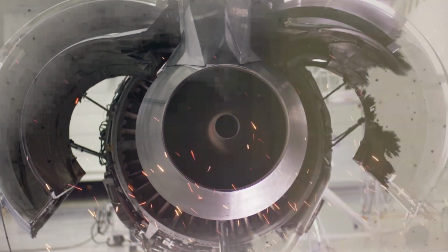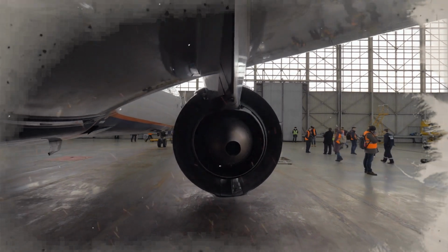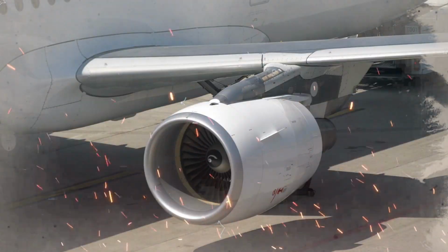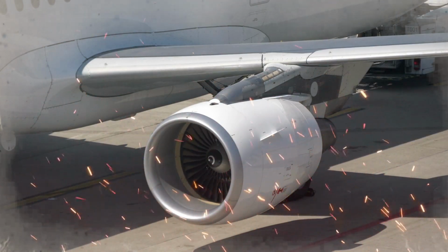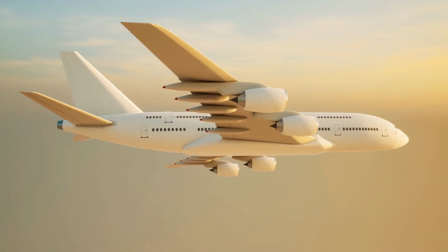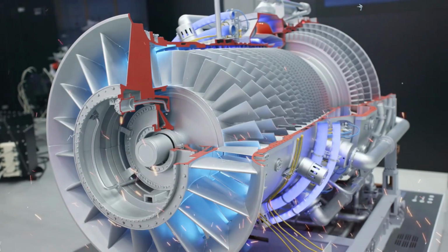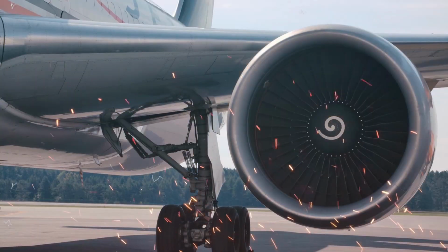It must also be able to tolerate severe temperatures, which regularly surpass 2000 degrees Celsius, while avoiding any structural damage to the engine components. Turbine. The turbine takes energy from the hot, expanding gases that come from the combustor. Sophisticated materials, including nickel-based superalloys, form the turbine blades.